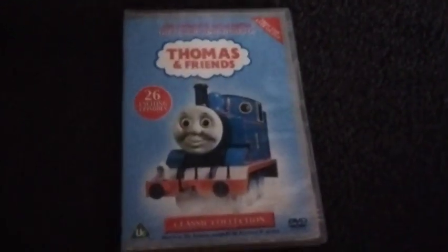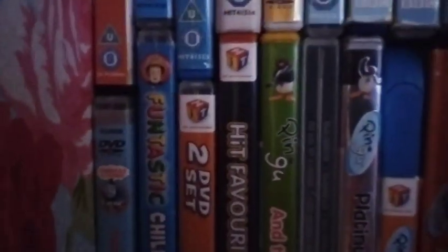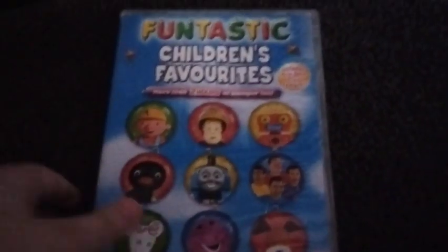The last DVD on my shelf for Thomas and Friends is The Complete Series 5. It's the back. There's another VCR one. And here's the disc. Now let's get into the Hit Favourites. This is Fantastic Children's Favourites, released in, I don't know, just hold on. It's this guy. I can only show this half because it has my name on it.